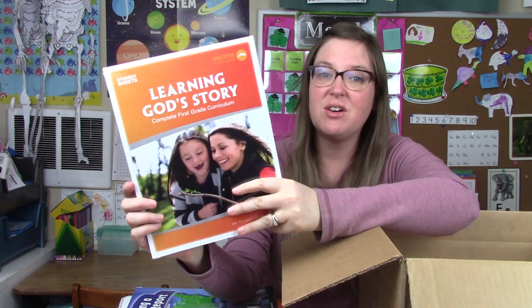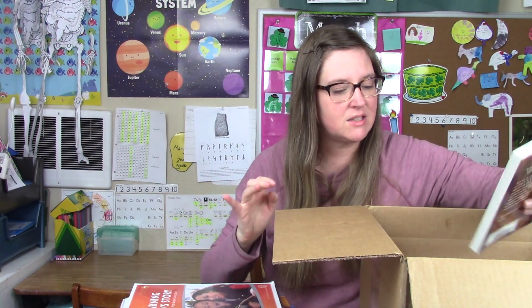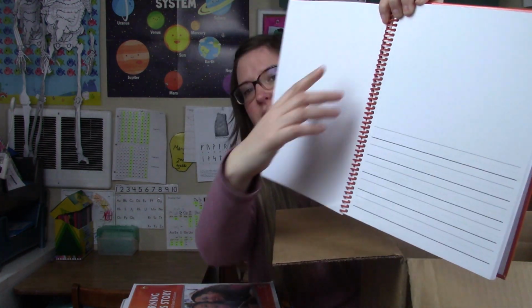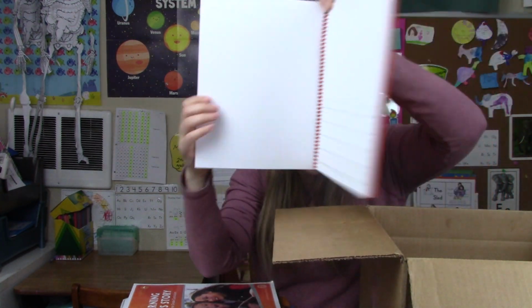Okay. So here are the student sheets for 1st grade. Okay, so I'm going to finish out 1st grade. Okay, we've got the Bible notebook. And if you haven't seen that before, it's just where they draw the picture up here and then they'll write about it down there.